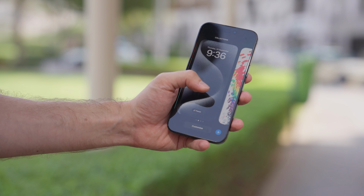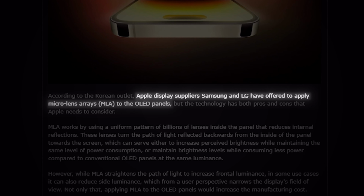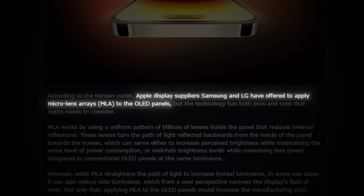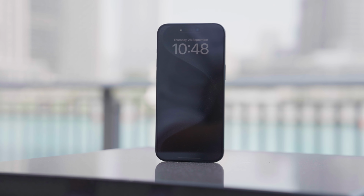These new displays will also be OLED, but the technology will be slightly different. According to unnamed sources, Apple has been discussing adding micro lens arrays to the OLED panels with Samsung and LG. Micro lens arrays are quite a complicated technology, but what you should know is that the implementation of it should increase brightness and power efficiency even further. I don't think anyone has any issues with 2000 nits of brightness on the 15 and 15 Pro, but every bit helps, you know.